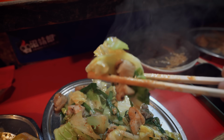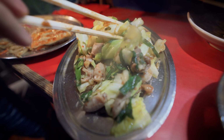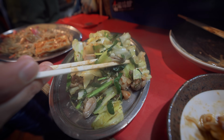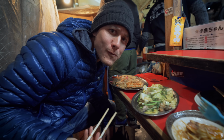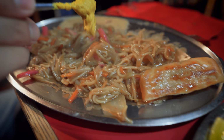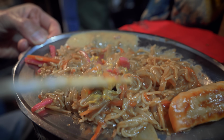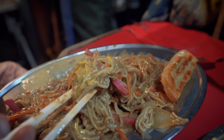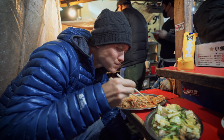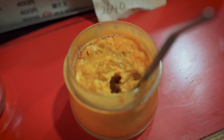I ordered horumon, cabbage fried with intestines. So tasty. The sear of the hot plate, the chewiness of those intestines and those organs, and then just the crunch of the cabbage and the chives. Then additionally, they said to try the yaki ramen with mustard. I'll try some of that mustard. Oh, that mustard has horseradish in it. Well, that's a nice contrast to the richness of it.